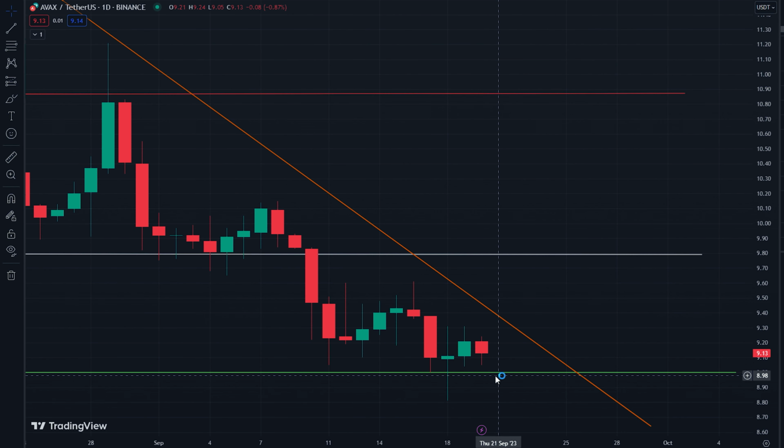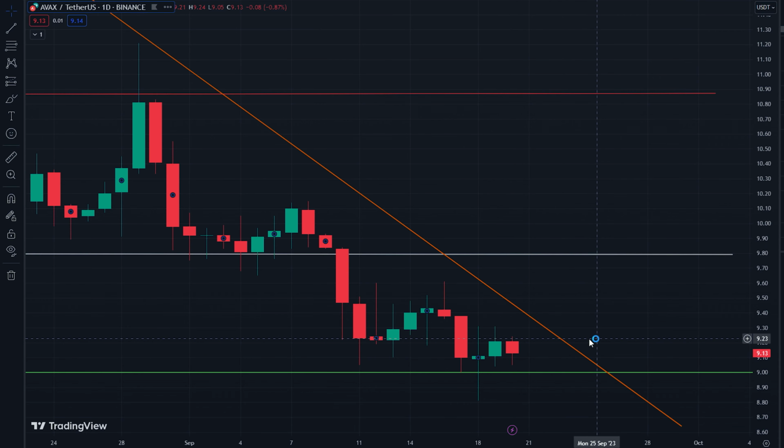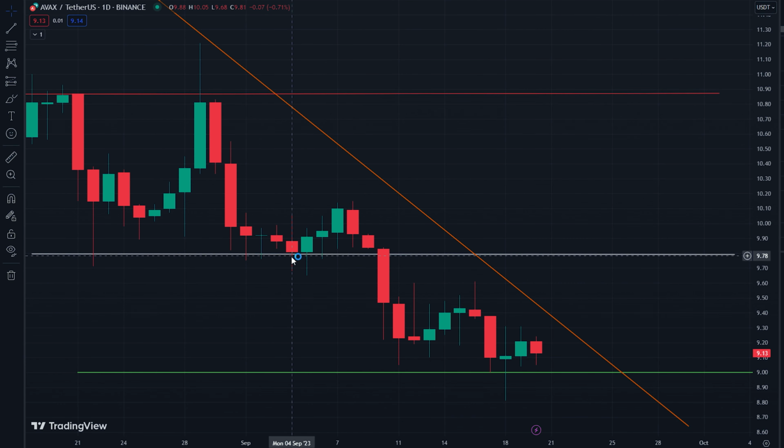Now, taking a closer look at Avalanche's price, we can see that it's currently sat at this sort of $9.13 mark and has been oscillating within this range below the $9.80 mark for about a week, just over, maybe even just about 2 weeks. We came down below on the 10th of September. We dropped down below this line where I'd drawn a support and has now turned into a resistance for Avalanche.